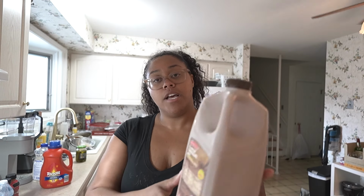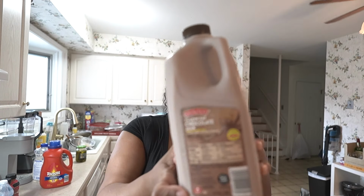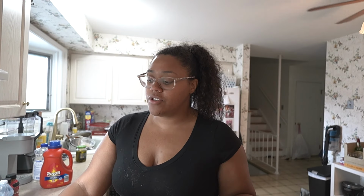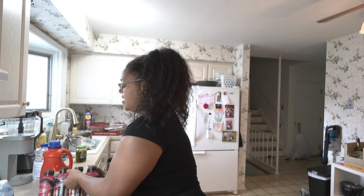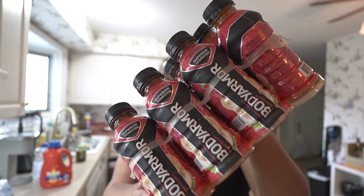I also got some chocolate milk, especially going into the colder months. Everybody's vitamin D starts dropping, and as soon as I'm getting some sore muscles or something, I know something's going on. If I'm having low energy or sore muscles, it's usually vitamin D, or I need higher fat content. So those. And then I also got some Body Armors.